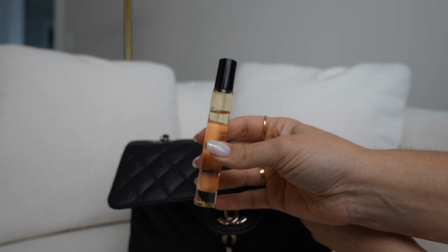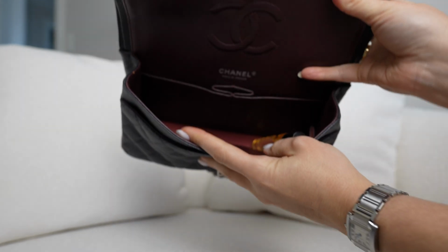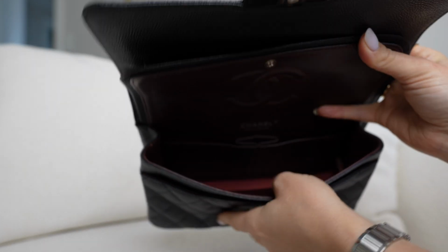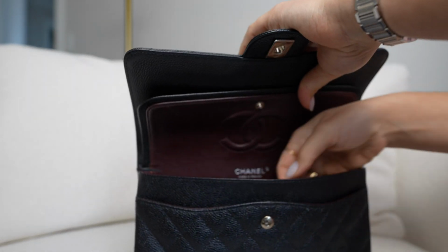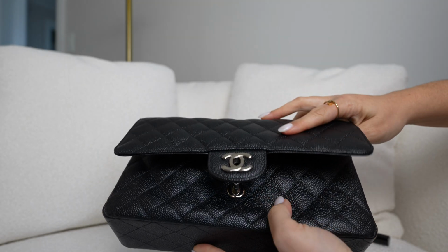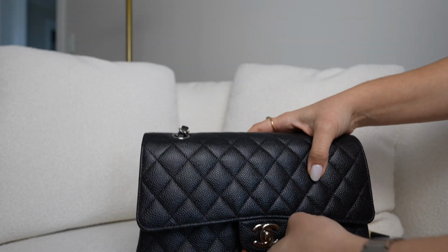There isn't also a whole lot that fits in the bag. Yes, there are essentials, and it's kind of like an in-between size where it's not a mini, it's a larger size bag. So you naturally want to fit more items in the bag, but you're limited. It's still a perfect size. I would highly recommend the medium any day of the week. I think the jumbo is just too big for me because I am on the petite side. I'm between 5'2", 5'3" for reference.